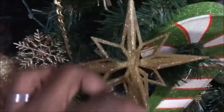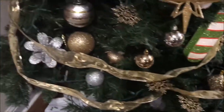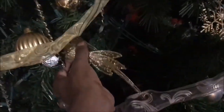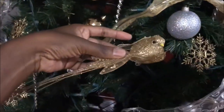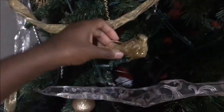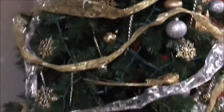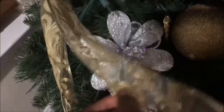Oh, this one's pretty. It's a star. And let's see, oh, the birds. I love the birds with their tail. I have like four of these, two silver, two gold. So my little birds. And I think, oh, this is another pretty one.